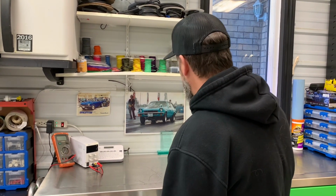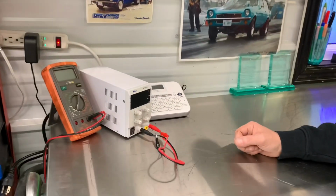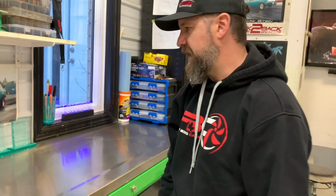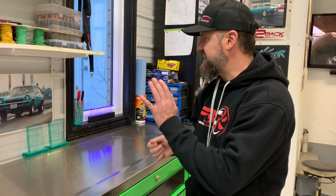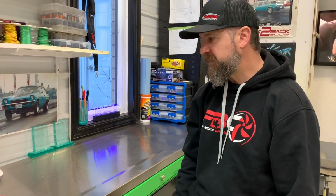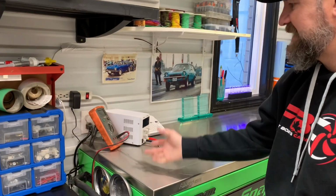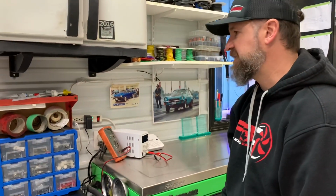So got my label maker here. Again, just a simple Brother label maker, but it works great, does what I need it to do. I've got my power pack here, so this is awesome. I used to just keep an old battery, but this is great because I can regulate current and whatnot. So it's cool for testing circuits and testing harnesses as we build them, to make sure everything's okay. My Fluke meter, Snap-on Fluke meter, same idea. It just stays out on the bench because it's something that we go to all the time.